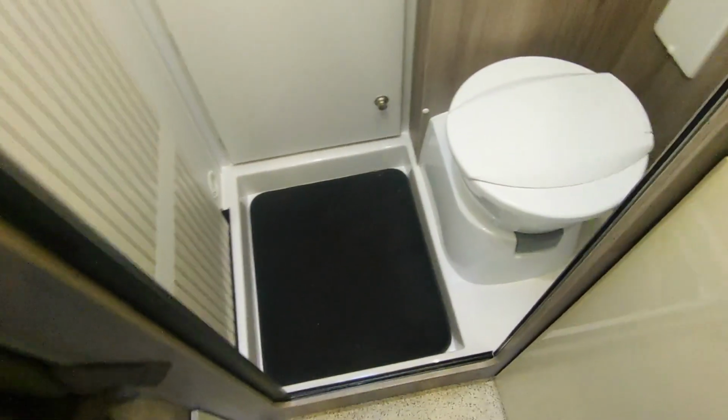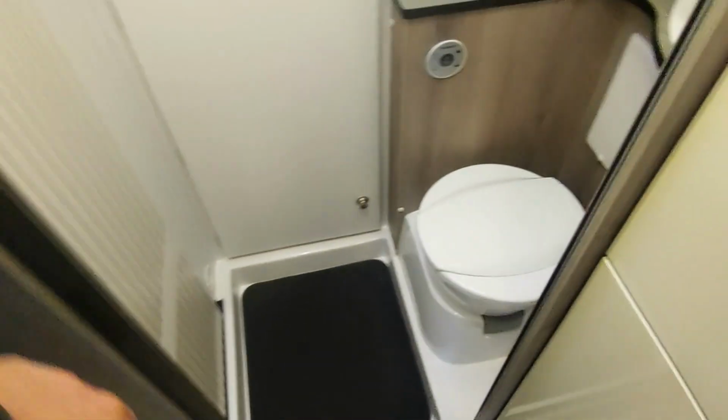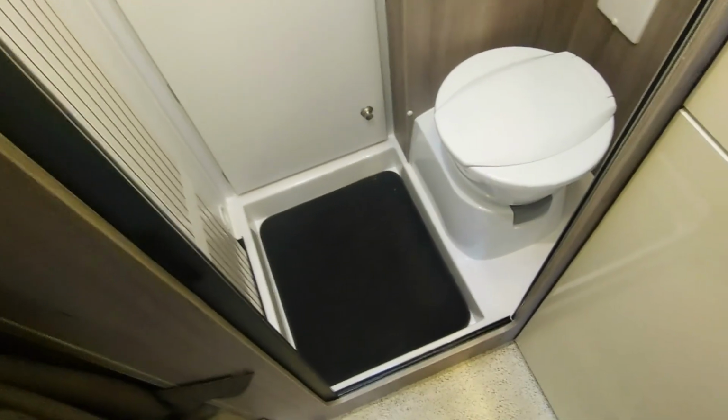Back to the wardrobe back here. So it's not a wardrobe. It's very late in the day. It's been a very busy day. It's definitely not a wardrobe. It's a bathroom, isn't it?